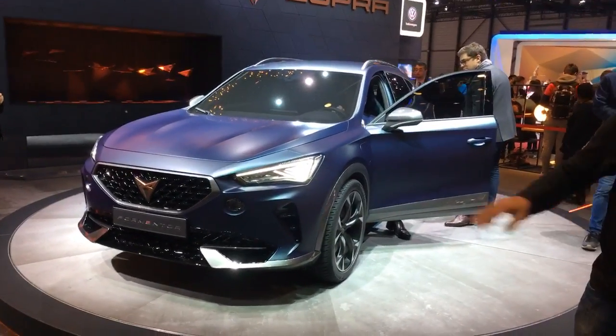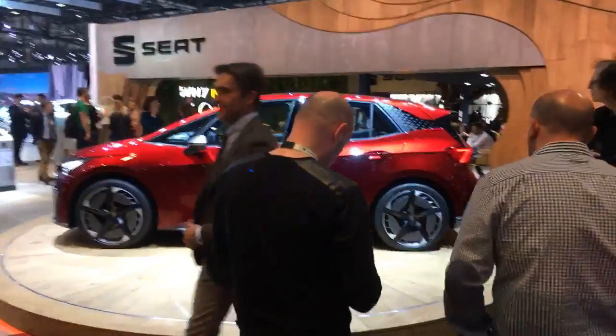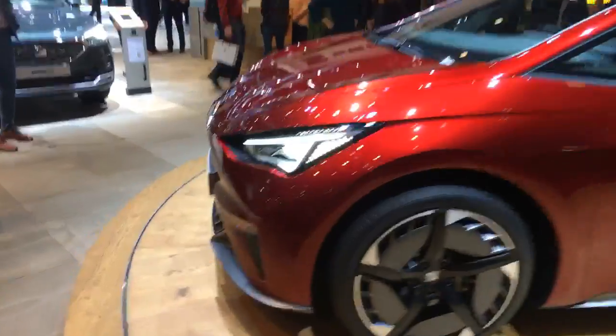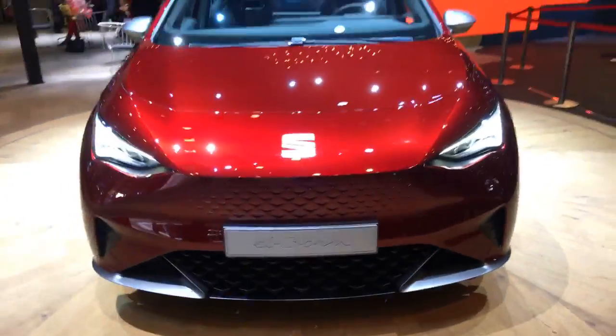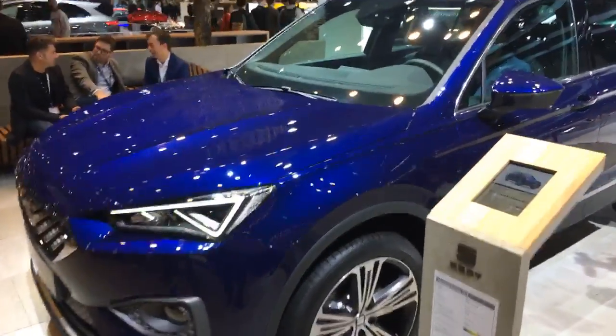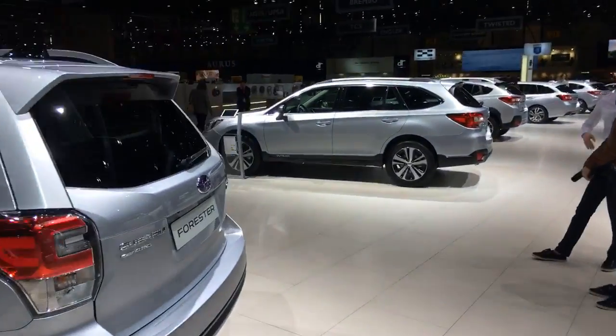Well, concept car, Cupra, and another nice concept which almost looks Tesla-like. No surprise there, I should say. Yeah, see that face? Very Tesla-like. But yeah, you got the Terraco, the Arona, and the Ateca SUV lineup.